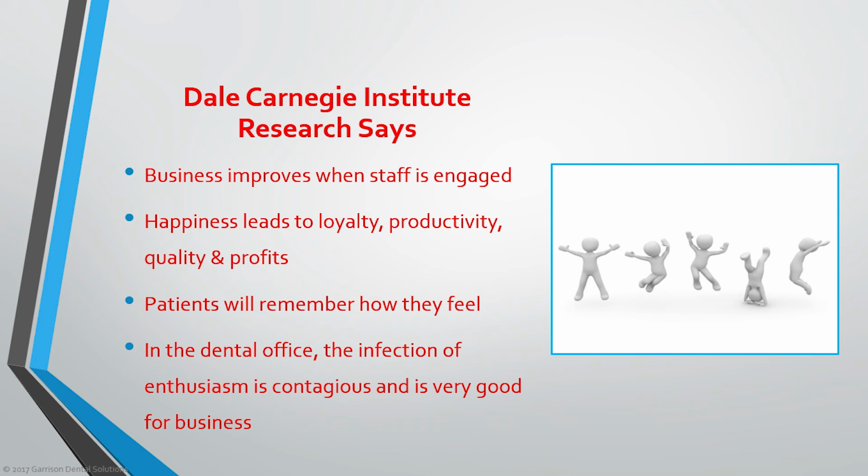I mean, with happiness, your dental auxiliaries want to be there. They're going to be loyal to you. They're going to say, this is the best place to work. Don't want to be anywhere else. And patients probably aren't going to remember what you said, or very little of what you said, but they are definitely going to remember how they felt in your office. Do they feel comfortable? Do they feel your staff is engaged? Do they feel your staff wants to be there? Are people grumpy and complaining?